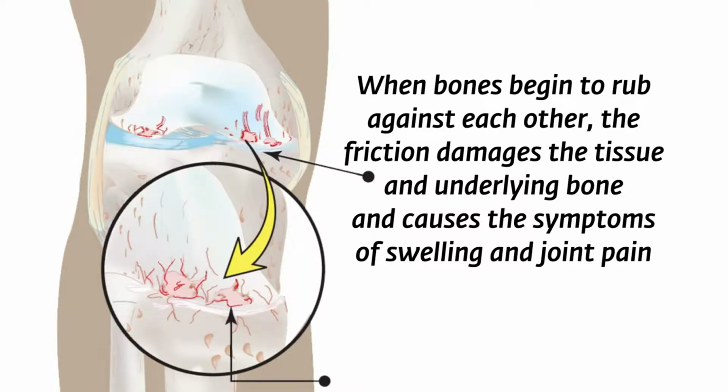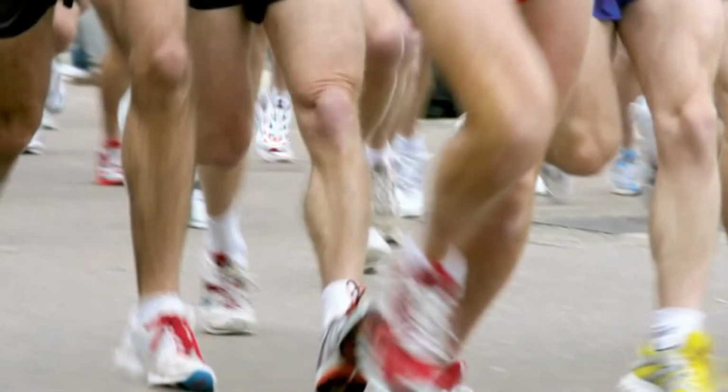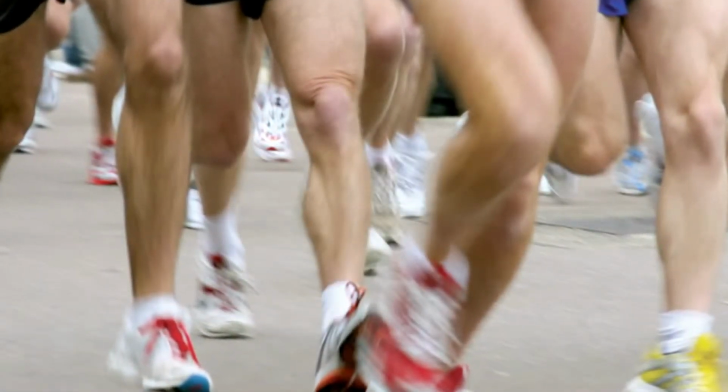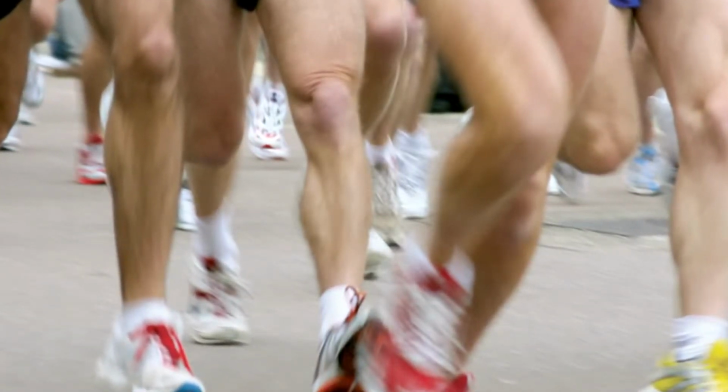While most joints can be affected by OA, it occurs most frequently in the knees, hips, and hands. People who have had a previous knee injury to a ligament or the meniscus can be prone to getting knee OA. Knee OA is one of the most common causes of disability worldwide. In its advanced stages, people may experience difficulty performing everyday activities and walking.